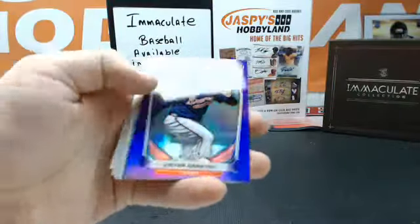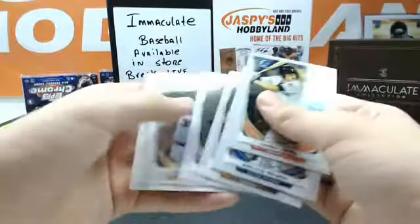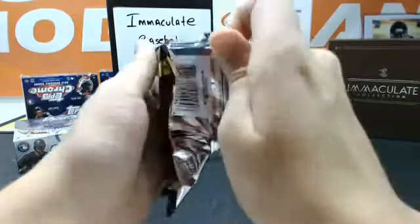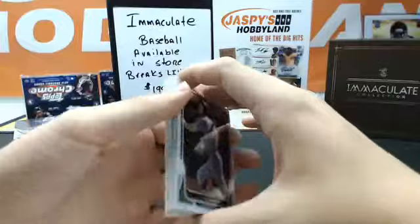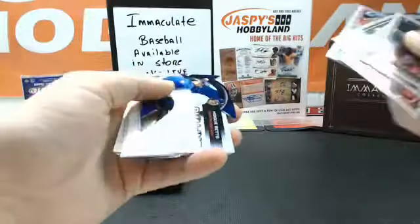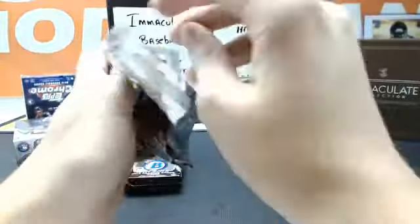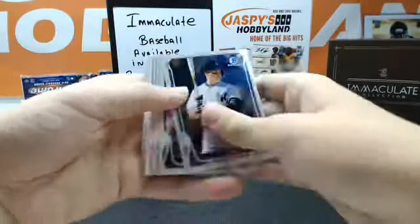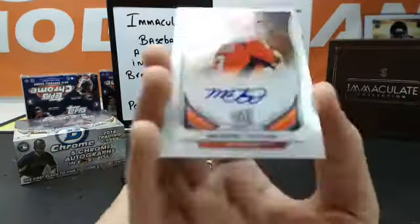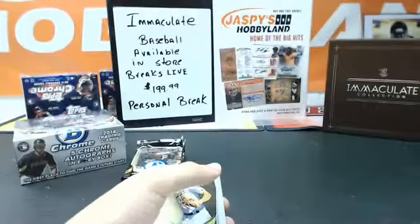Purple, Victor Caratini to 150. Jason Kipnis diamond. Refractor of Anthony Rendon, die cut Mookie Betts, Aaron Sanchez. Is it Margot or Margot? I think it's Margot. I mean Margot. Clint Frazier mini, and for the Nationals, Michael Taylor. Going to TNP 13, Michael Taylor.